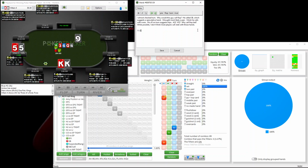I knew I lost this one, but just kind of reiterate that I don't think most players are going to be check raising with a queen. Just doesn't make sense. Not on a card that should help my range.